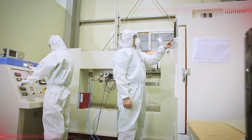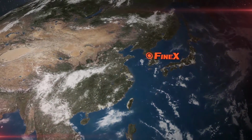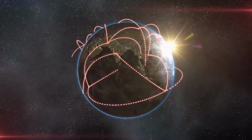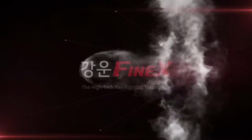Kang-un FineX develops eco-friendly fire extinguishers and firefighting systems based on continued R&D, challenge, and cutting-edge technologies. We are a global innovation company that creates new possibilities through creative thinking in these rapidly changing times. High-tech firefighting technology, Kang-un FineX.